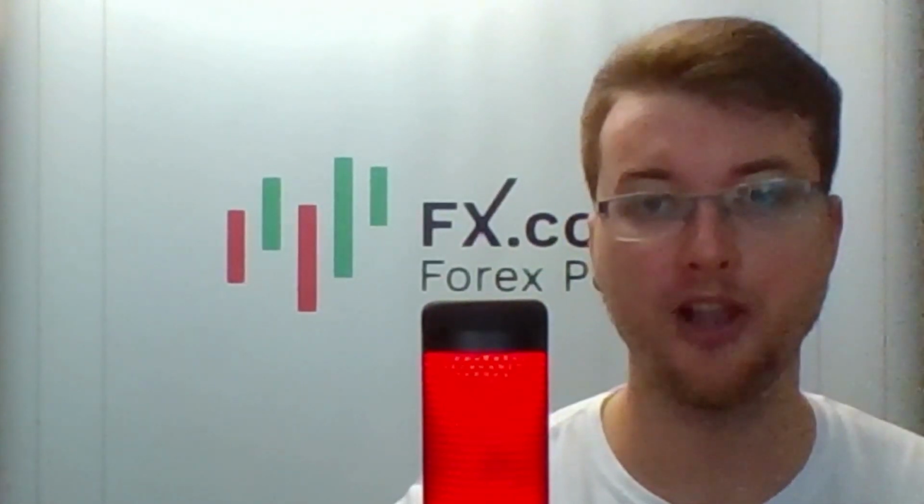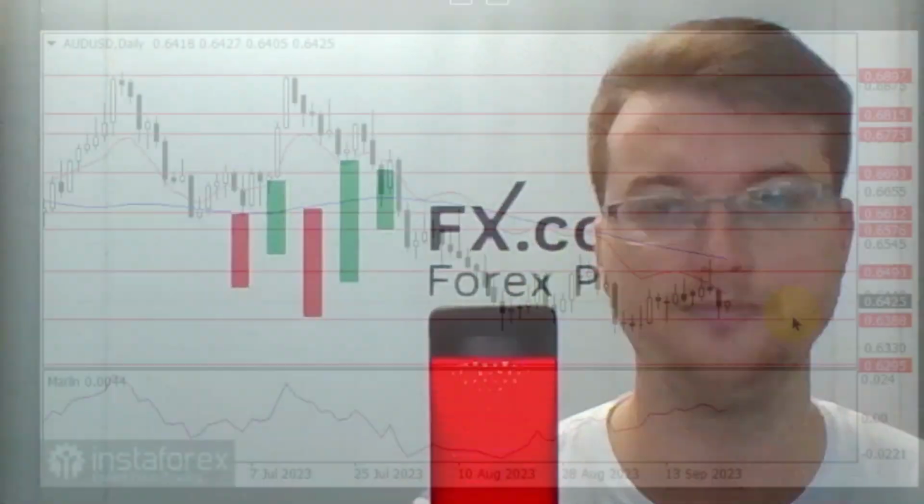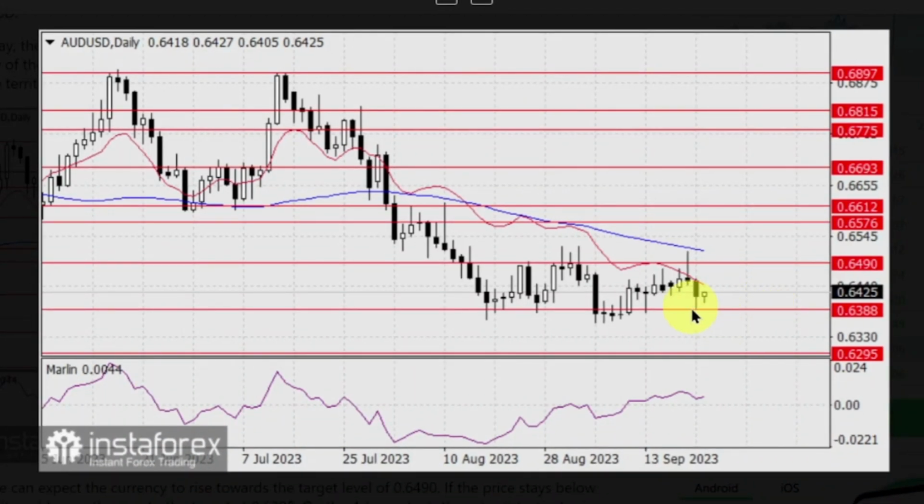And finally, here's Laurie Bailey with the AUDUSD pair in focus. Let's have a look. Yesterday, the Australian dollar edged down amid a broad weakness of counter currencies. The lower shadow of the daily candlestick tested the target support at 0.6388. The Marlin oscillator remained in positive territory, indicating an uptrend. Now we can expect the currency to rise towards the target level of 0.6490.